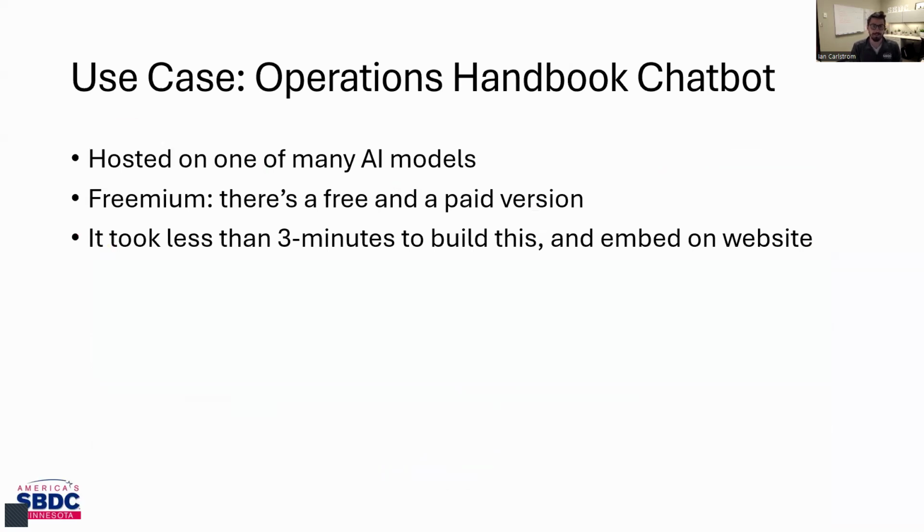It takes a lot of practice to get to that point, but you can do it too. This is just hosted on one of many AI models. There's a free and a premium version, so do your research on what features and functions you want. And again, it took less than 3 minutes to build this, so don't get discouraged if you're a new user.